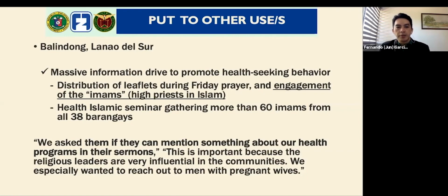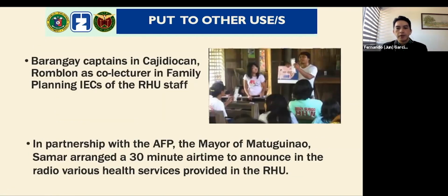So in Balindong, Lanao del Sur, as part of their massive information drive to promote health-seeking behavior, they actually engage the imams or the high priests in Islam in their distribution of leaflets during Fridays. In other areas, in Kadjidjokan, the barangay captains are actually asked to provide lectures in family planning, IEC, of the rural health unit staff.